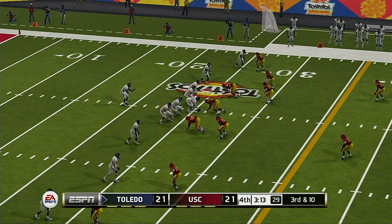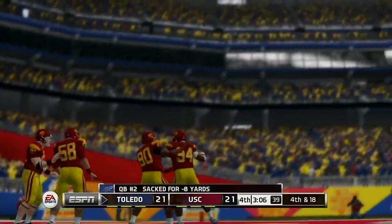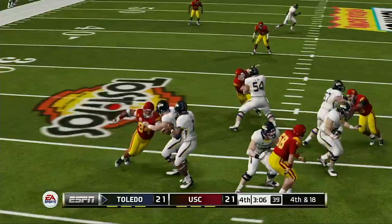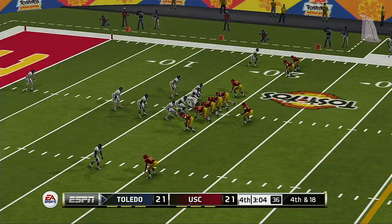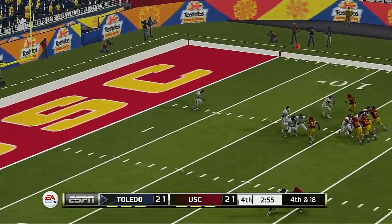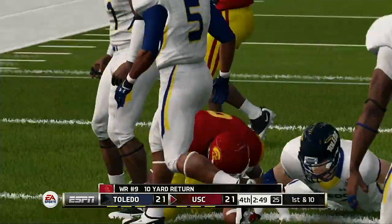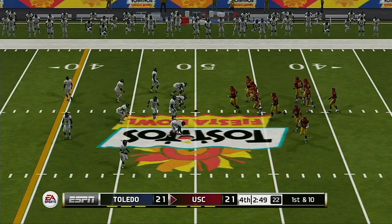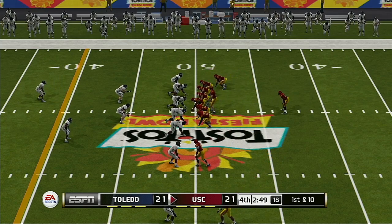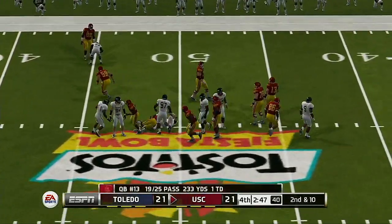They'll spread the field with five wide. Pressure coming. And he's going to be sacked for a loss. Less than 3 minutes in the game. And he's taken down at the 50. This is when things get a little prickly. You need your playmakers to really come through here. Needed that play, and he dropped it.